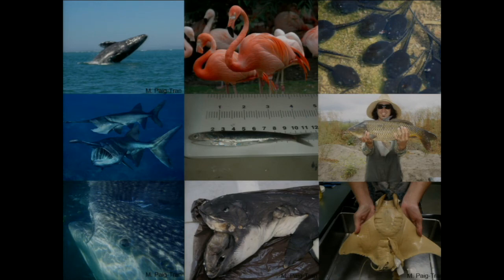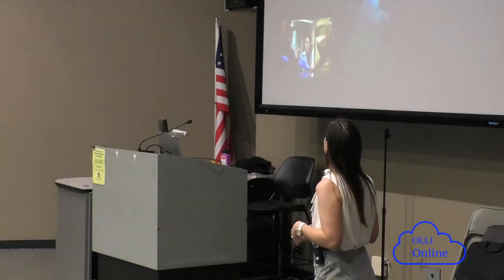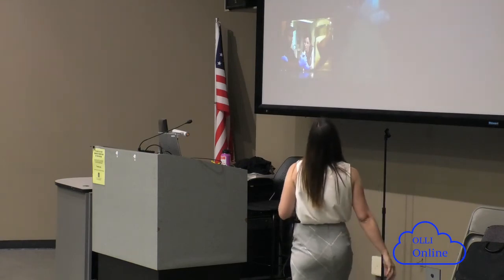So here's a whale shark. This is a megamouth shark, a dead one, unfortunately. This is one of the rare sharks on the planet, and the mobulas and mantas.